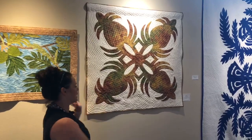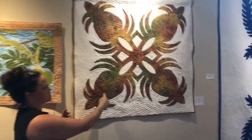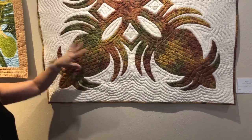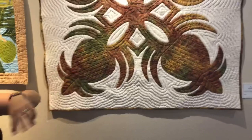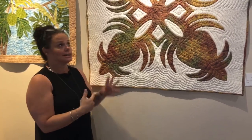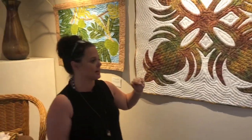It is another applique, but this is a pineapple pattern. And you can see that she's done some cross hatching on point here to give the effect of the actual pineapple, which is very traditional in a Hawaiian quilt, where you see the pineapples there. If you guys have any questions or anything like that, let me know. But these are really, really beautiful quilts. This is actually a batik on a white or cream background, and it really is a very lovely quilt. Once again, the echoing and all that other kind of stuff.